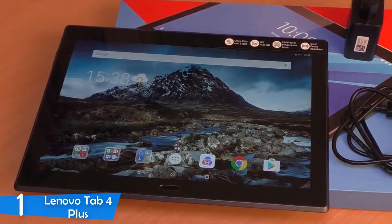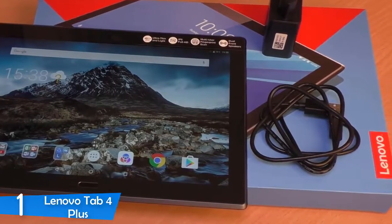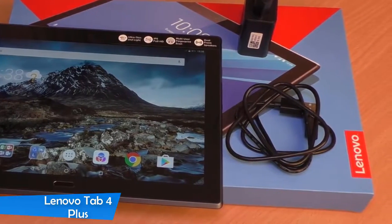Yes, it may not be the most exciting tablet, but it is a solid all-rounder that can tackle every task you throw at it. And with its price point, it's a bargain, so it's extreme.